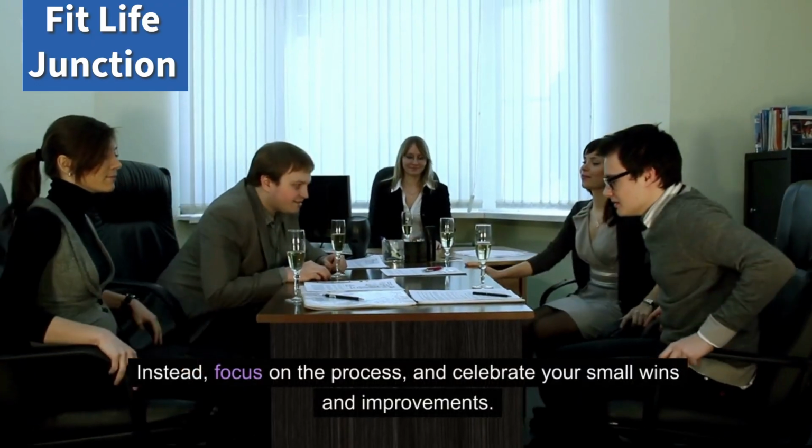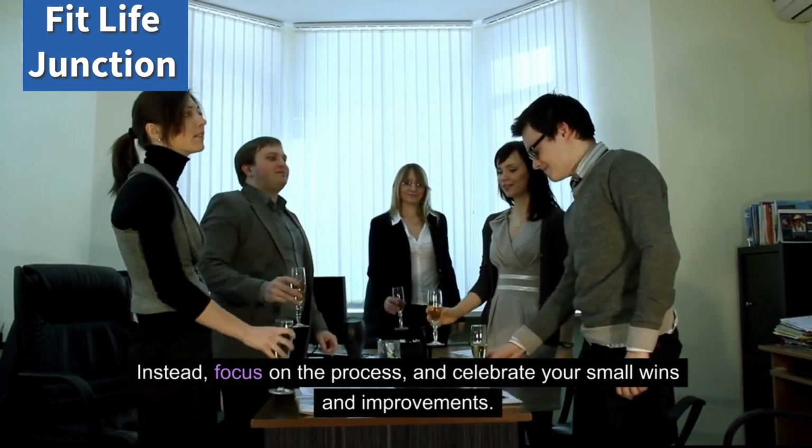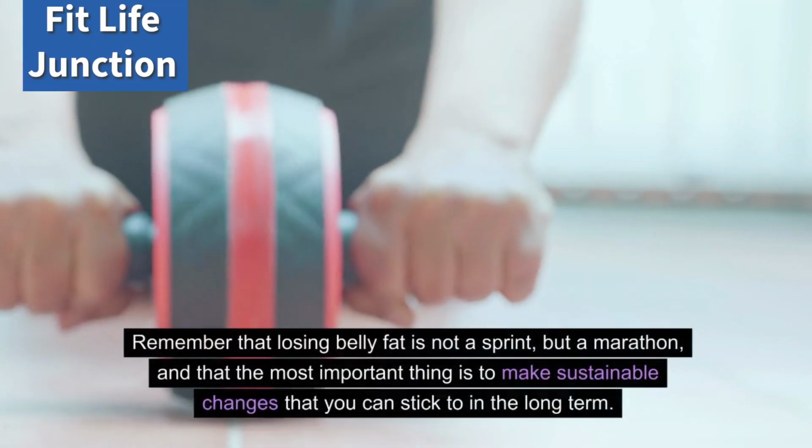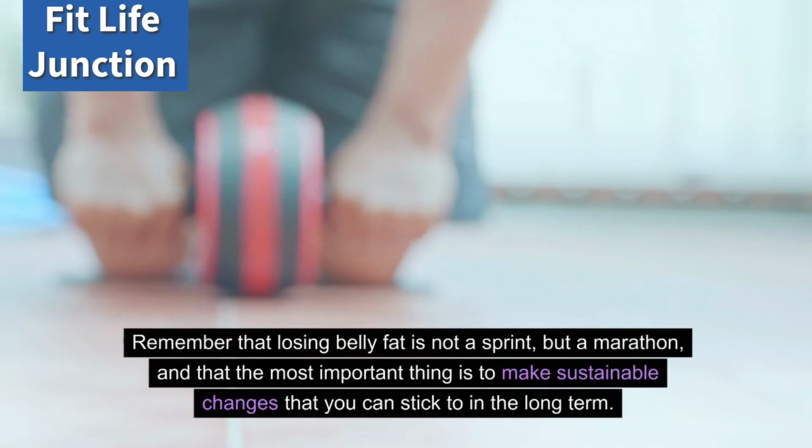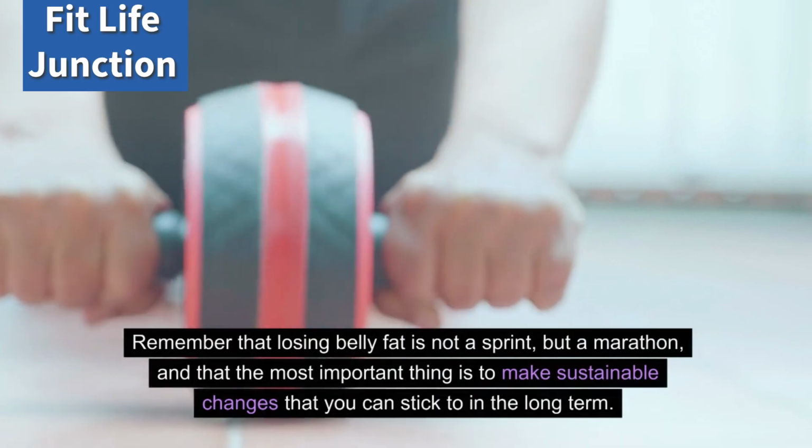Instead, focus on the process, and celebrate your small wins and improvements. Remember that losing belly fat is not a sprint, but a marathon, and that the most important thing is to make sustainable changes that you can stick to in the long term.